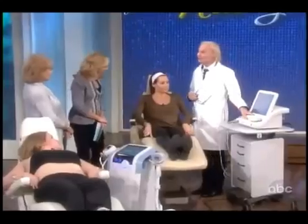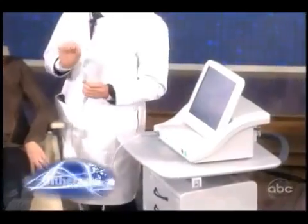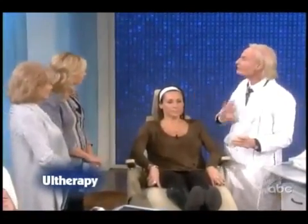Now, let's talk about new technology here. Here we have the first FDA-approved device with ultrasonic tightening of the skin. And what this does, it tightens the deeper layers of muscles and the layers under the skin to cause a lifting of the face and the neck. You can use it on the neck, the jawline.